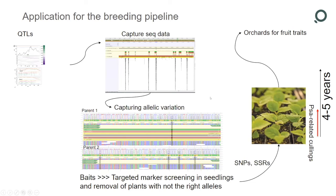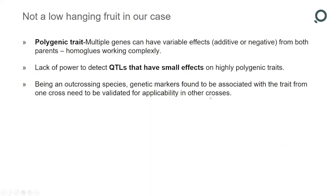And what we were thinking, but it's not a low-hanging fruit in our case because we don't have a single QTL. We have a polygenic trait. There are multiple genes and the different homologs are working in a complex way. Also, we had a lack of power to detect QTL that have small effects. And being an outcrossing species, the genetic markers found to be associated with the trait from one cross need to be validated for applicability in other crosses.